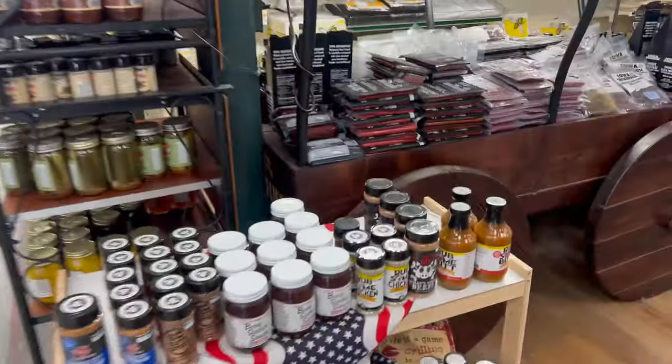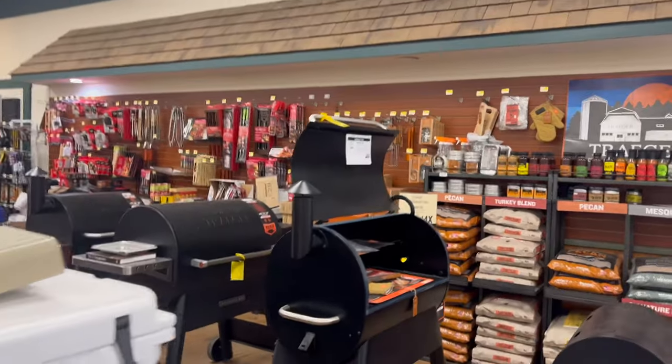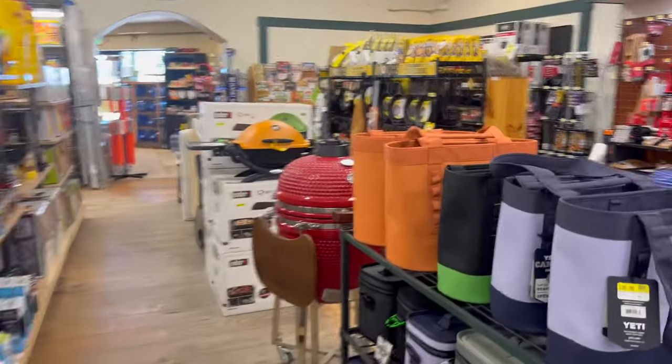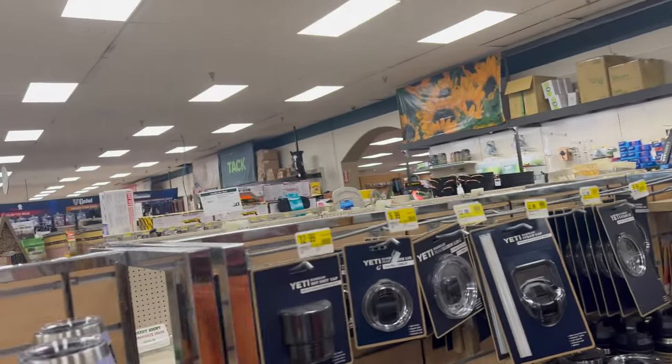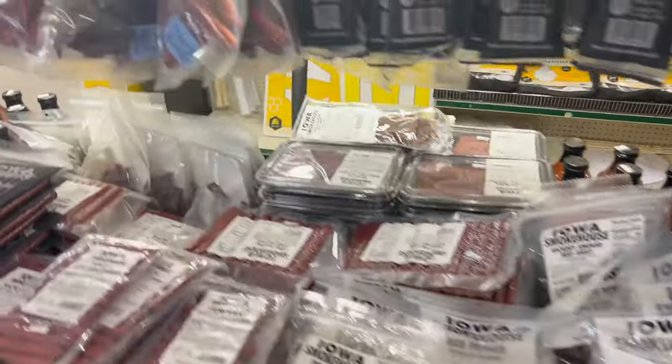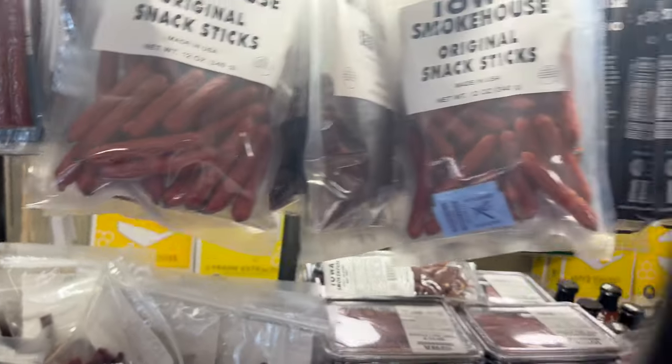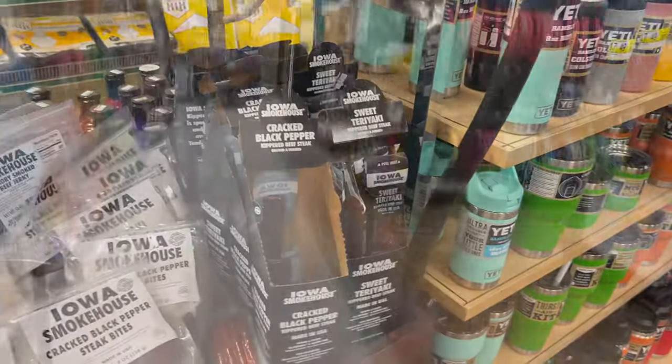Okay. Right. So here is Jackson. All the stuff that they have. Triggers, Yetis. I mean, anything that you possibly need, they have it here. Eggs. And then way more stuff like camping gear in the back, and then a bunch of horse feed as well. So I think the first thing we'll get here is some jerky. And then I'll show you around some more.